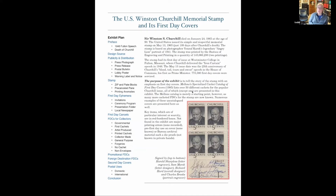Now, this is what is called a traditional first day cover exhibit. There are other kinds of first day cover exhibits that, for instance, focus on a single cachet maker. But in a traditional exhibit, you're focusing on one stamp or a set of stamps. And that has a sequence to it. Basically, you're telling the story of the entire stamp with a focus on first day covers. In a traditional first day cover exhibit, about 70% of the exhibit should consist of the actual first day covers. The other 30%, you can tell the rest of the story.